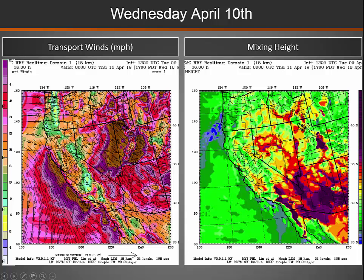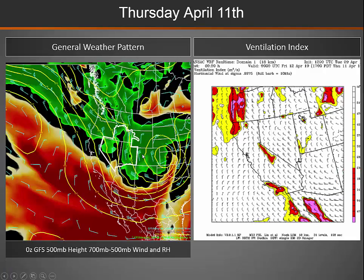And this is our mixing heights, where the more orange to red to purple colors, the higher they are. But in all areas, it'll be several thousand feet above ground level. That will not be an issue.